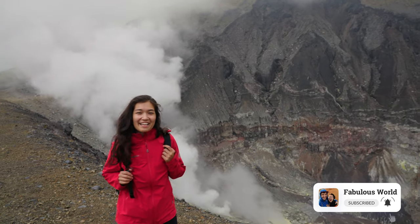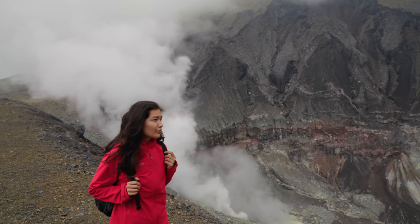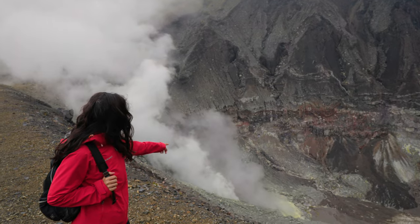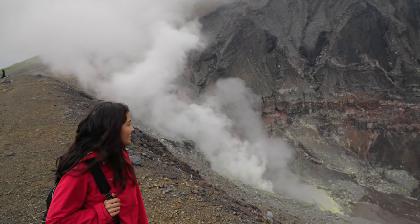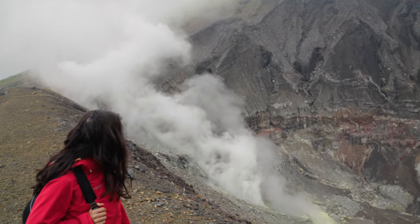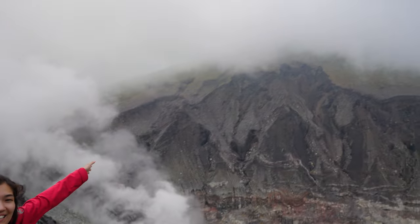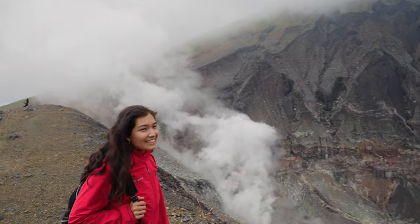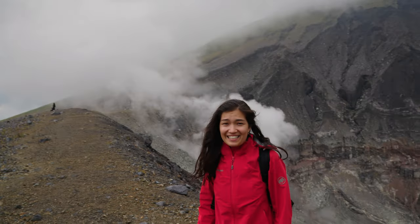So we just arrived at Gunung Lokon and we hiked up here for about 1 hour. And yeah, you can see the beautiful sulphur and you can even hear it. It's a beautiful color. Yeah, and sometimes you can see the peak when the clouds are away.